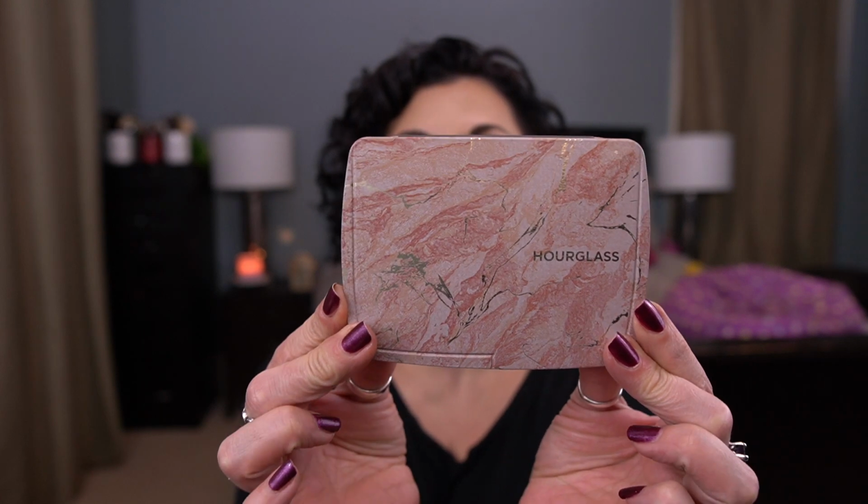So I did. And I actually used points to pick this one up. So I did do a teeny tiny haul. Well, not teeny tiny. But I did a haul with this and a few other things. So I went ahead and picked up the new Hourglass palette. This is the Ambient Lighting Edit Universe.